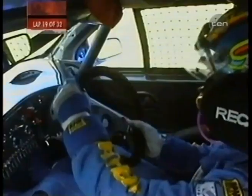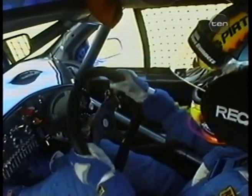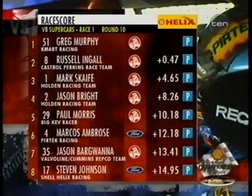They try and pounce at the same spot. May not be quite close enough this time around, but he is absolutely charging. 19 laps out of 32 gone. We're on board with Marcus Ambrose, who's the big mover here today in round 10 at Winton.